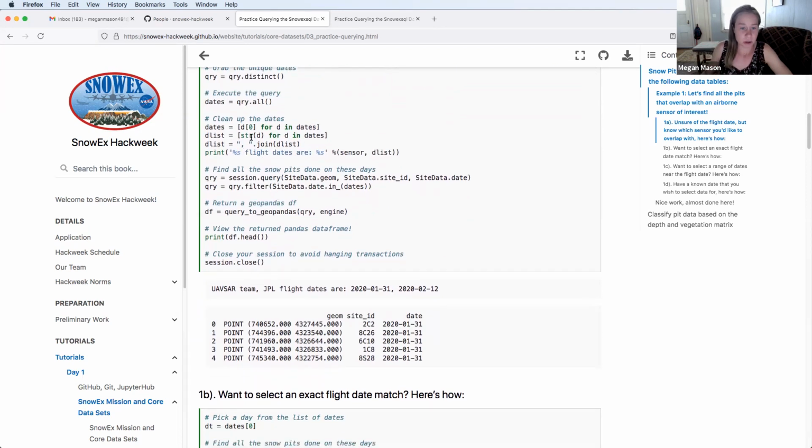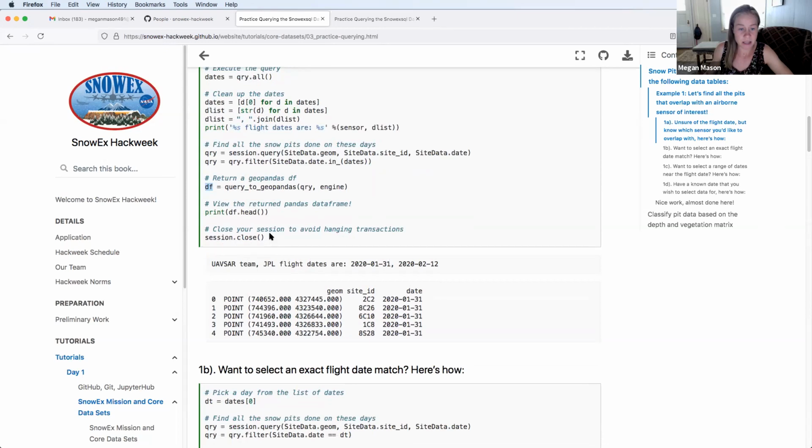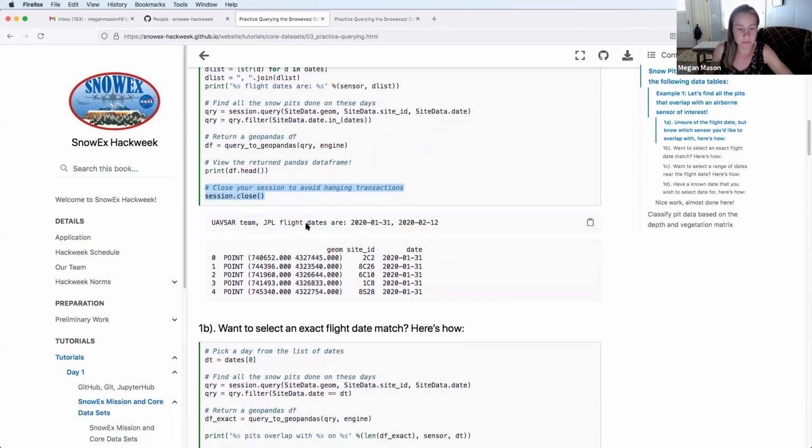So that's sort of part one. And then the second part is now we have found our sensor of interest and the date. We're now going to query our site data table, and inside that, we are looking for all the dates that overlap. I am turning that query into a data frame right here, and I'm printing the top, and we'll go over this more, but we're then going to close the session.